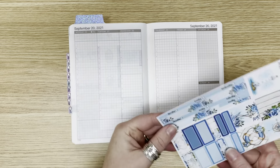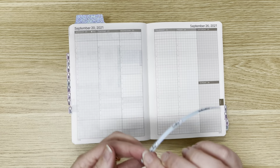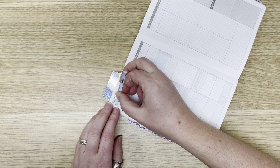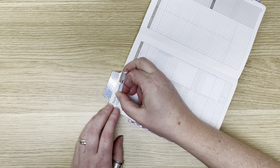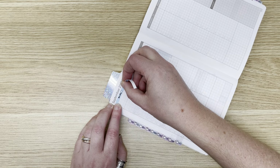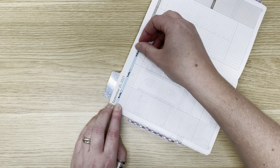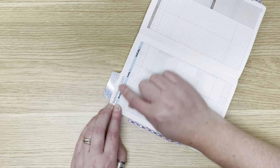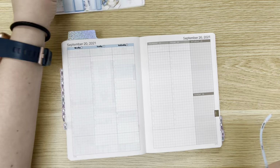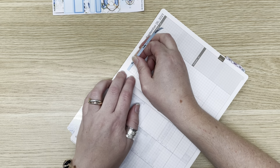Just going to jump in here and get started. I love how well these ones fit, and I did say to you guys last time I used one of these kits, the spot where you're supposed to write the date is just way too tiny for me. I've got to say, I'd be really impressed with anyone who has writing that small. It must just be so delicate. Well done. I wish that was me. It is not.